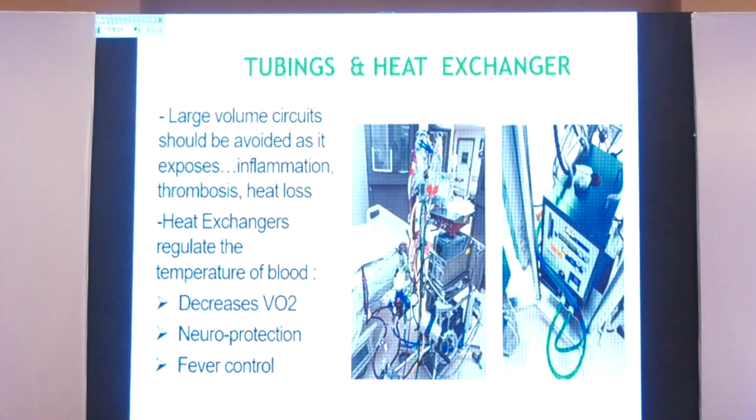Then the tubings, very important. The large volume circuit should be avoided due to its exposure to inflammation, thrombosis, and heat loss. Because it is an extracorporeal circuit, all these complications can be there. So we try to minimize the volume of these tubings. And then there is the heat exchanger. What is the purpose? You can thermoregulate the patient to decrease the oxygen consumption for neuroprotection and for fever control. And this is especially important when you are using this V-ECMO mode during CPR. You can easily induce thermoregulation to protect the brain.